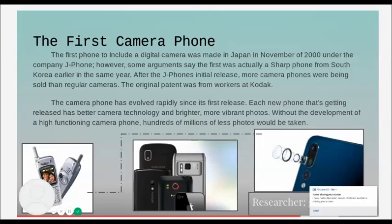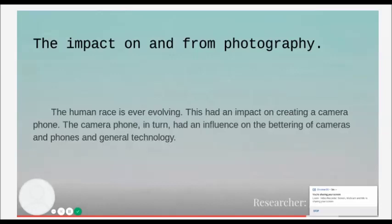The impact from this event on photography is that the human race is ever-evolving. This had an impact on creating a camera phone, and the camera phone, in turn, had an influence on the bettering of cameras and phones and general technology.